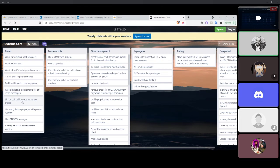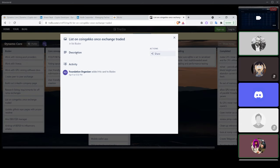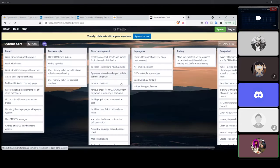List on CoinGecko once exchange traded. Okay, let's click that. Let's see what it says. Well, that's it. I was hoping there was going to be some more information on there, but it is what it is. I mean, once we get it on an exchange, then we go to CoinGecko and say, hey guys, we're on an exchange, put us up there, right? Like these are all placeholders for how we build out Dynamo as a business proposition. Yep. So this is amazing.